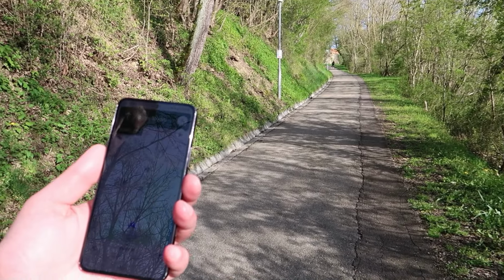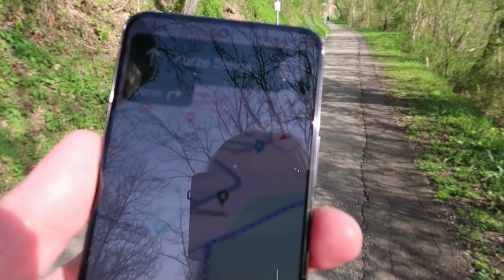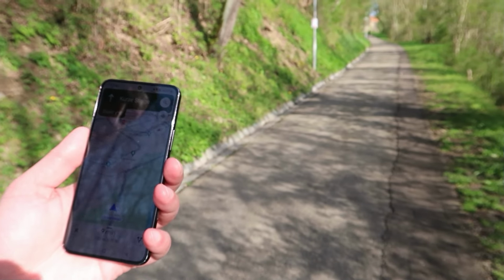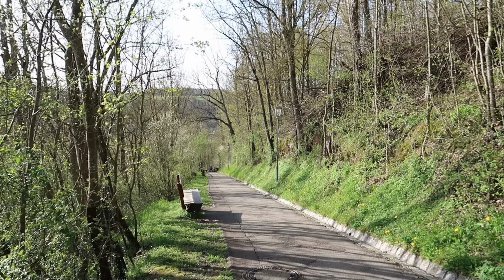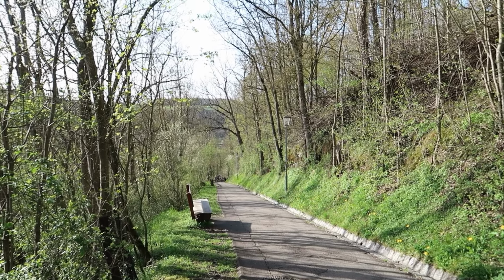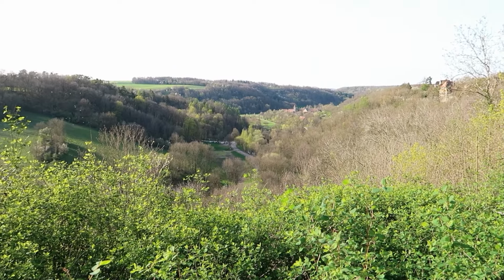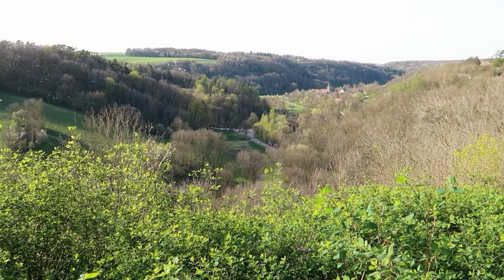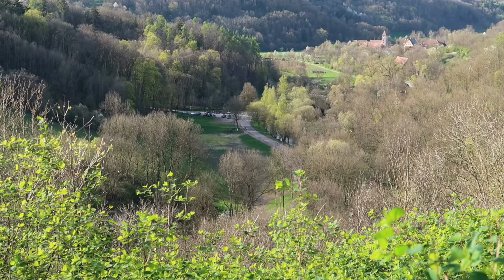Okay, we're almost done. This freaking path is called Kurze Steige, which means short incline. Listen to me. That's not a short incline, okay? Lies. Okay, guys, so we came from all the way down here. So excuse me while I go pass away.